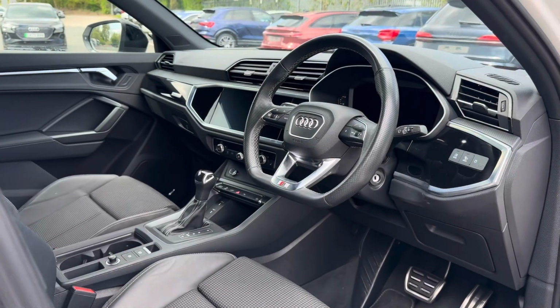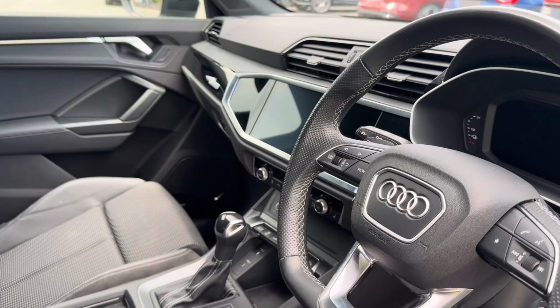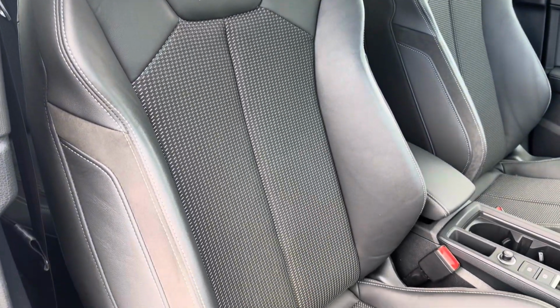The front houses a multifunctional flat-bottom leather steering wheel, complemented with a classy passenger dashboard, along with a large central touch display, climate control, a central console, and embossed front part leather seats.